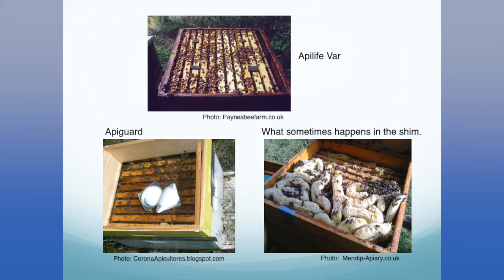That's the Apigard. You need a shim. It doesn't have to be this deep, and sometimes this is what you get. If you're feeding your bees, or you get a funky summer nectar flow, you can get a lot of burr comb in that shim.